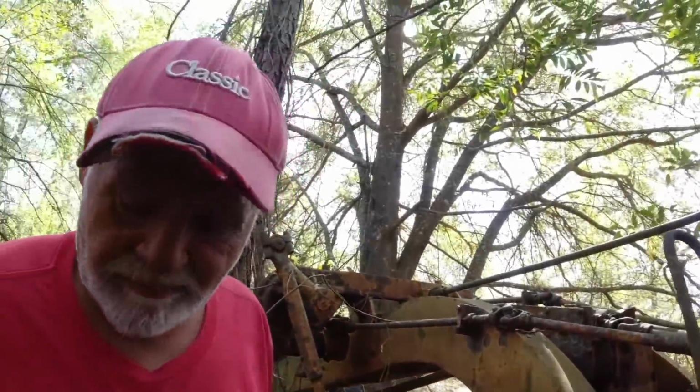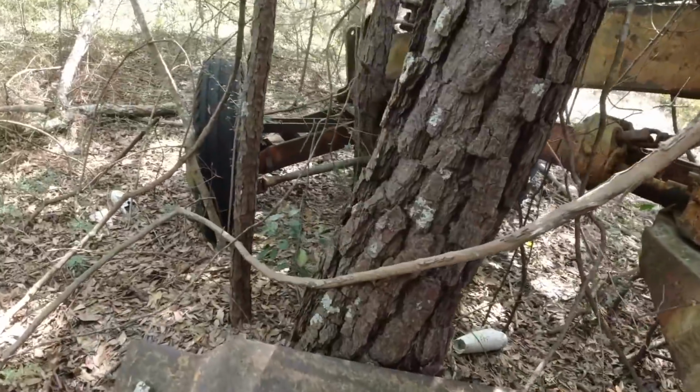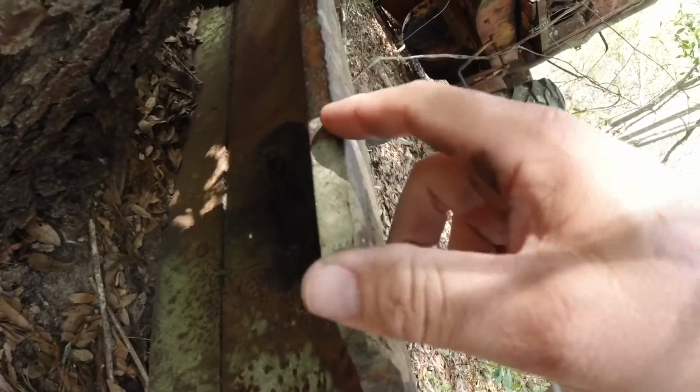What do you think, man? I like it. Pretty awesome, man. History. It's just a lot of history. How much you think this thing weighs, man? I don't know, Hank. That's a pretty thick piece of metal here. Look how thick this moldboard is. You know what? No, that's an inch. That's an inch thick, dude.